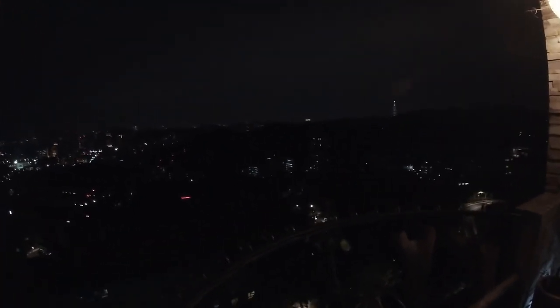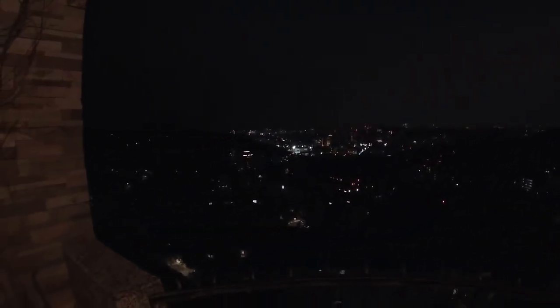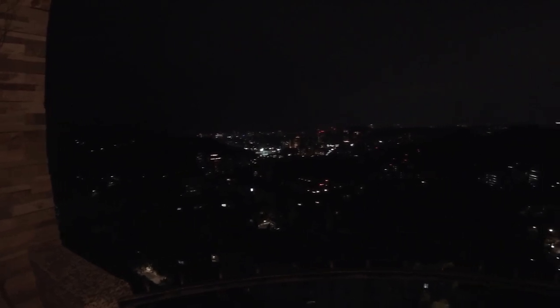This is the view from the place that we're staying. And you can see Taipei 101 over there, right? There. And the city down below. I'm not sure it comes across, but it's really cool. And a lot of dog fights.